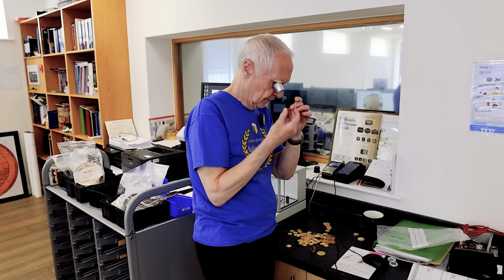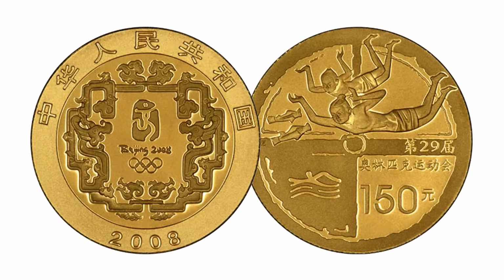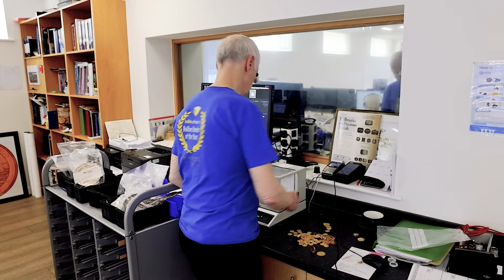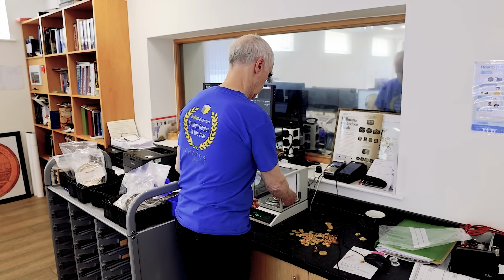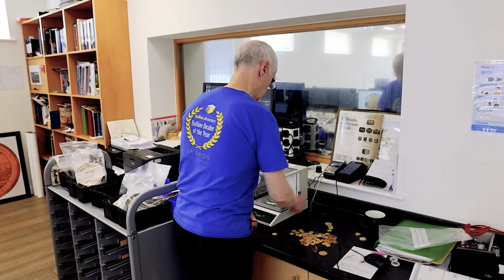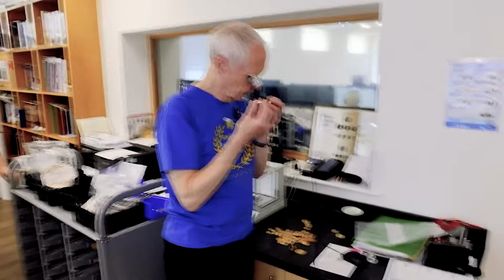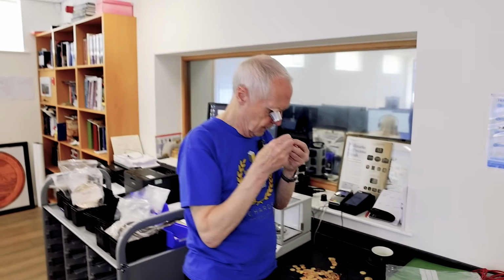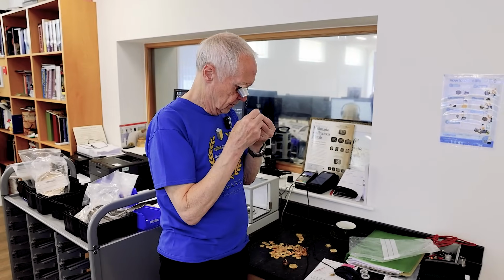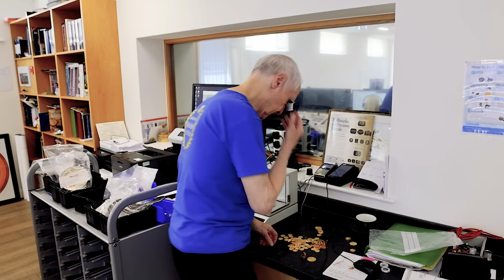These are definitely Chinese. These are Beijing Olympic proof 150 renminbi. What do those weigh? Oh, they won't be quarter ounce. These will be in grams, I think. Just under 52 carats, so that's about 10.4 grams. That's a weird weight on that. But we've got a little stack. Are they all different? Or are they different disciplines? Yeah, one's weightlifting. One is, I don't know what that is. It looks like skydiving to me, but I don't think there's skydiving in the Beijing Olympics.